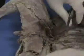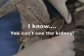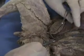Let's do kidney while we're here. Here's what you need to know. This is cake. You need to know the kidney, renal vein. The pink one is the renal artery. This white tube coming all the way down here is the ureter.